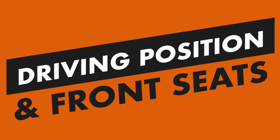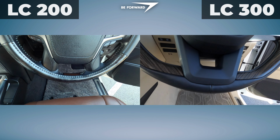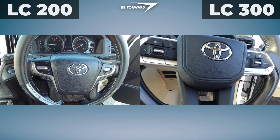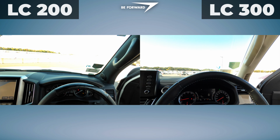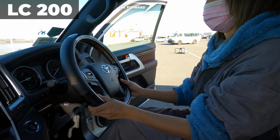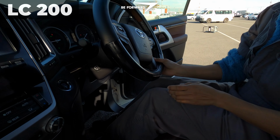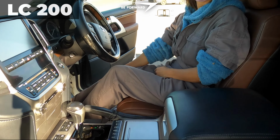Driving position and front seats. Now let's focus on the driving position, a key area where these two Land Cruisers diverge significantly. While headroom is comparable in both, the seating experience is worlds apart. In the 200, you're perched high, almost like in a truck. The pedals are close, limiting legroom and forcing a more upright, chair-like posture.